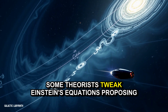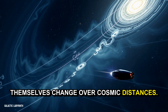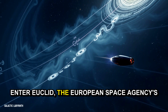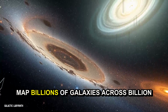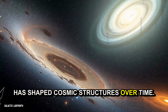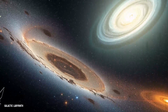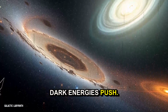Some theorists tweak Einstein's equations, proposing modified gravity theories where the laws themselves change over cosmic distances. Others imagine dark energy as a dynamic field, evolving over time like an invisible fifth force. Enter Euclid, the European Space Agency's dark energy detective. Launching soon, this space telescope will map billions of galaxies across 10 billion light-years, measuring how dark energy has shaped cosmic structures over time. By combining visible and infrared imaging, Euclid will trace the subtle warping of spacetime around galaxy clusters, a phenomenon called weak gravitational lensing, to weigh dark matter's pull against dark energy's push.